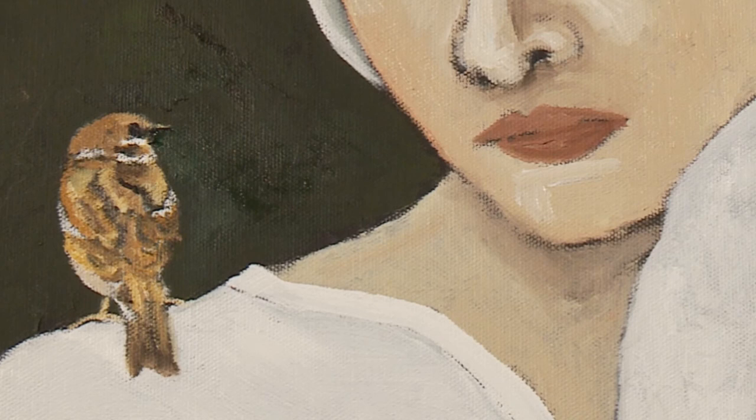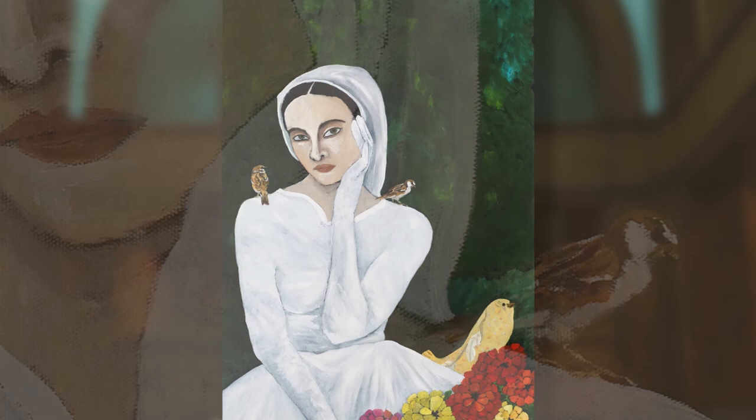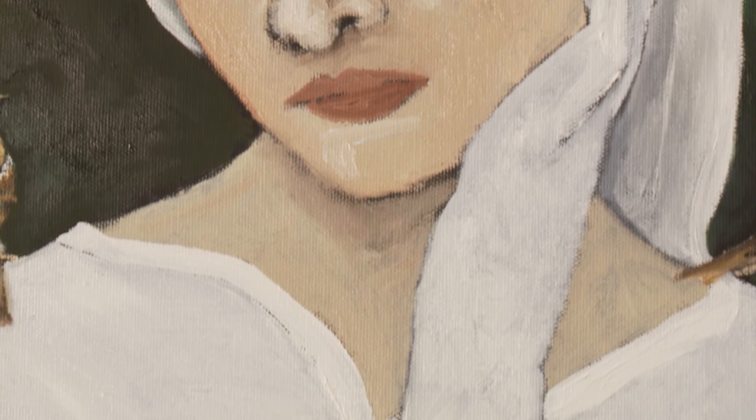There's the one where she's shrouded in the white with the sparrow on her shoulder. And that is a piece called The 25th Hour. I have a friend who's Jewish, and in the Jewish religion, when you pass, you are wrapped in a white shroud to protect you. And so this was done right after a friend of mine passed away.